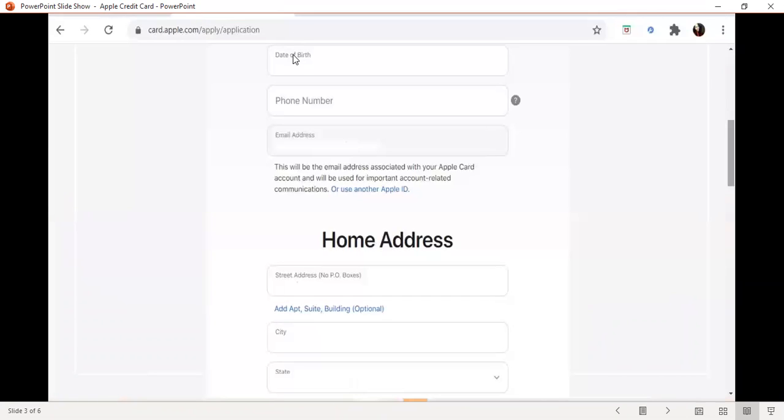You might have to enter this on your cell phone. I had to enter my date of birth, but it kind of picked it up. Date of birth, phone number you have to enter in, and your email address. It should be there, okay? Also, your address information should already be here.